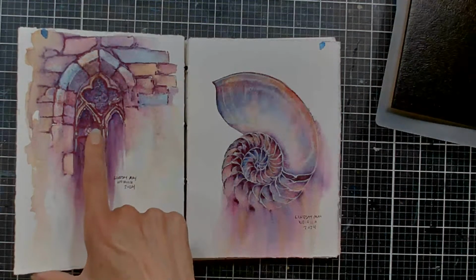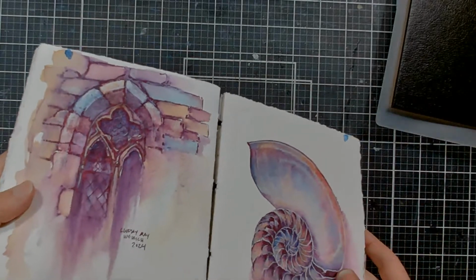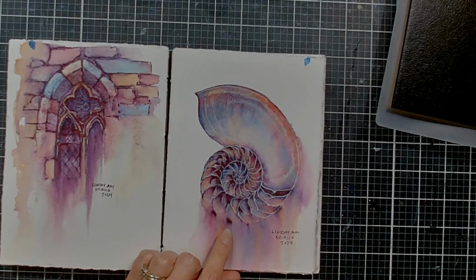Then I went back in and did some more detail. You can kind of see, I don't know if it's going to show up on camera, the red glitter in there. It's kind of unusual. So I really enjoyed that. And I enjoyed it so much that the next day the prompt was spiral.